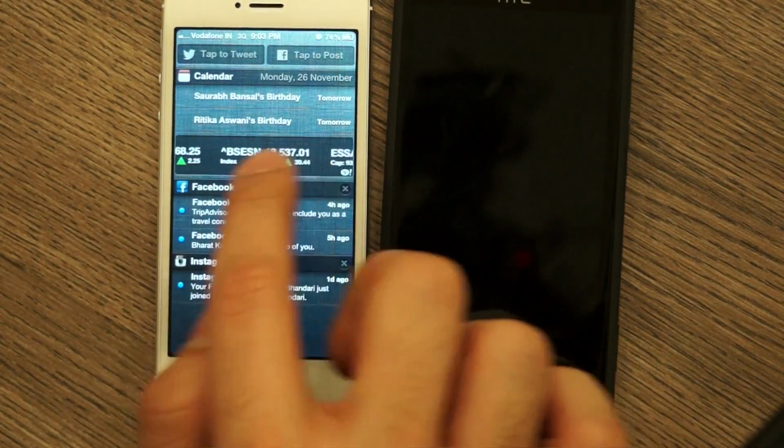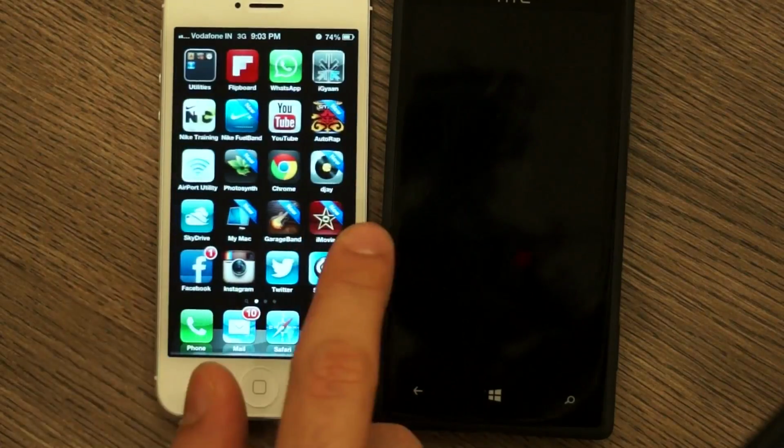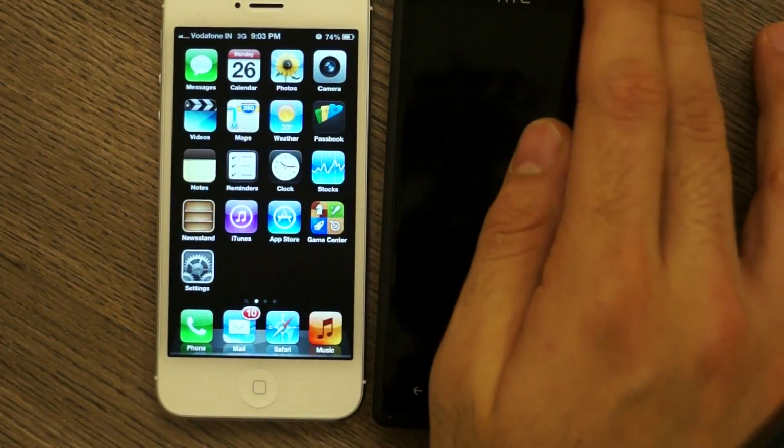But you can see I have stocks running over here. I have Facebook notifications, Instagram notifications. Everything just shows up in my notification panel, which is really convenient if I have missed a phone call or I have messages, etc. that I have missed.